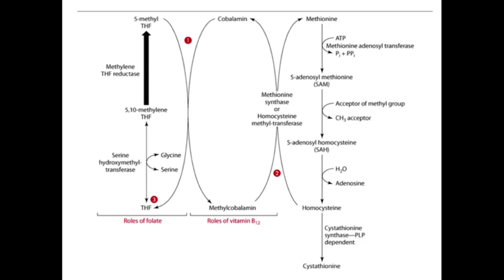So taking supplements with folic acid, big problem. Eating foods fortified in folic acid, big problem. All right, simple solution. Just take 5-MTHF, right? And the good nutraceutical companies do that.